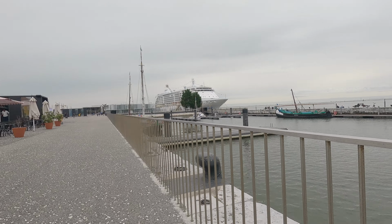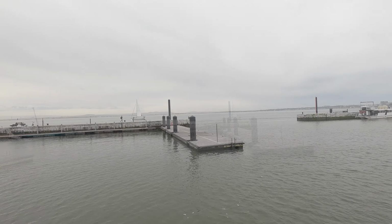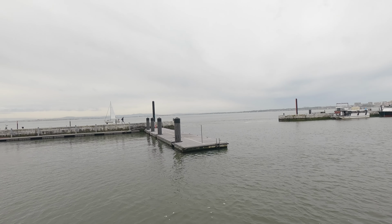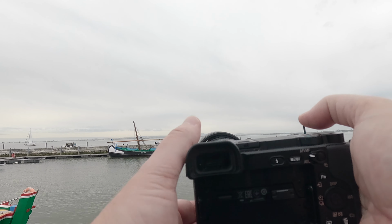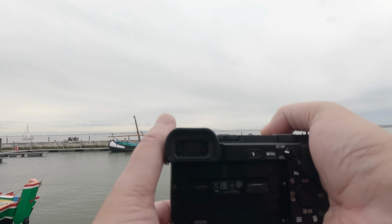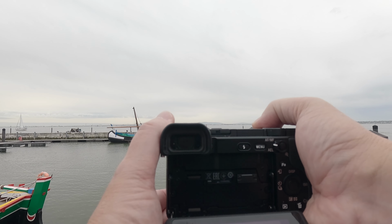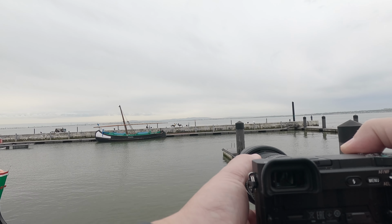So next up, as we look across the waterway, I noticed this guy walking along the pier, just past the boat there, and thought I'd try and catch him mid-stride, as I did just here. Then I saw these guys sat back to back on a bench, which formed an interesting little, almost like an M or a W, which I found quite appealing, and took a couple of shots there just to be sure.